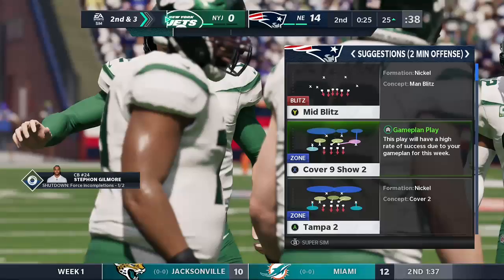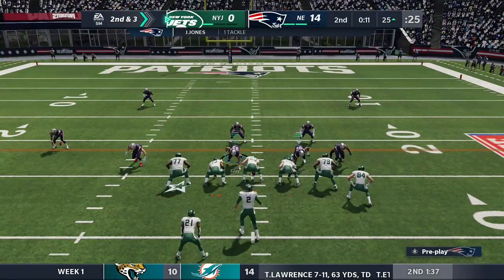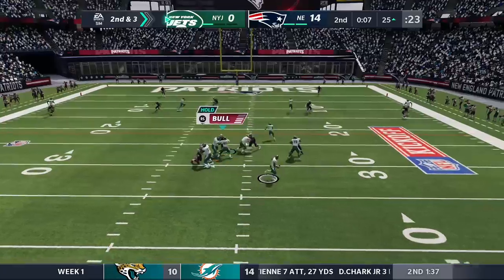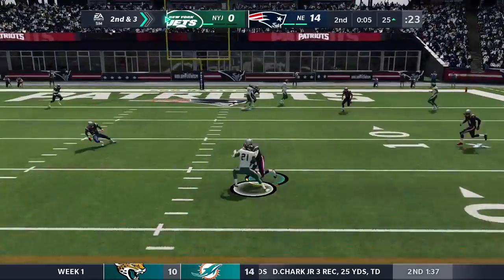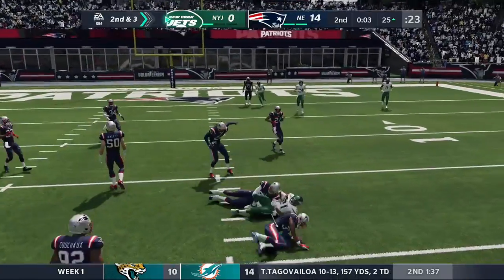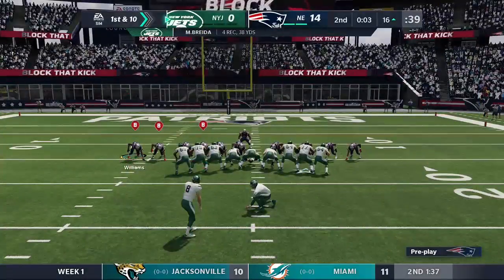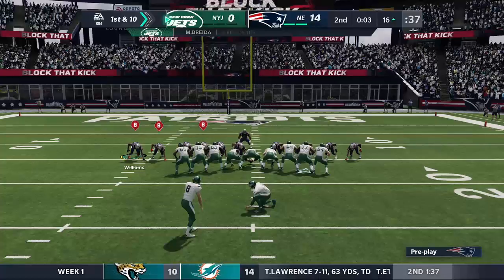One thing you're hoping for when you run drag routes, you're able to hit a receiver in stride, and he can pick up a lot of yardage after the catch. But in this situation, the defense was effective, able to stop him before you get a good head of steam going. Now whistles and a timeout with 3 seconds left in the first half. So 3 seconds remain in the half.